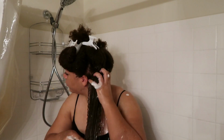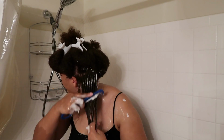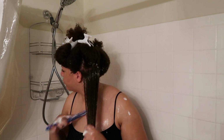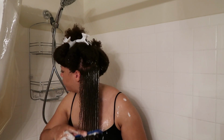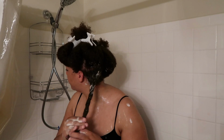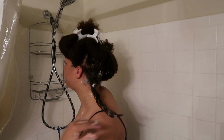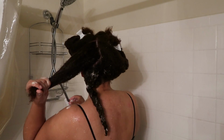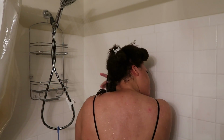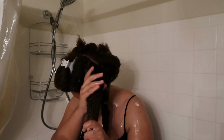After I work the conditioner in really good, I'm also going to use a wide tooth comb. This is going to further work the conditioner into your hair strands. I really want the conditioner to work to its best potential in my hair, so I also do that step. And once I'm finished working in the subsection, I'm going to twist it up just to make sure that my hair does retain that moisture from the conditioner, and then I'm going to do the same thing on the rest of my hair.